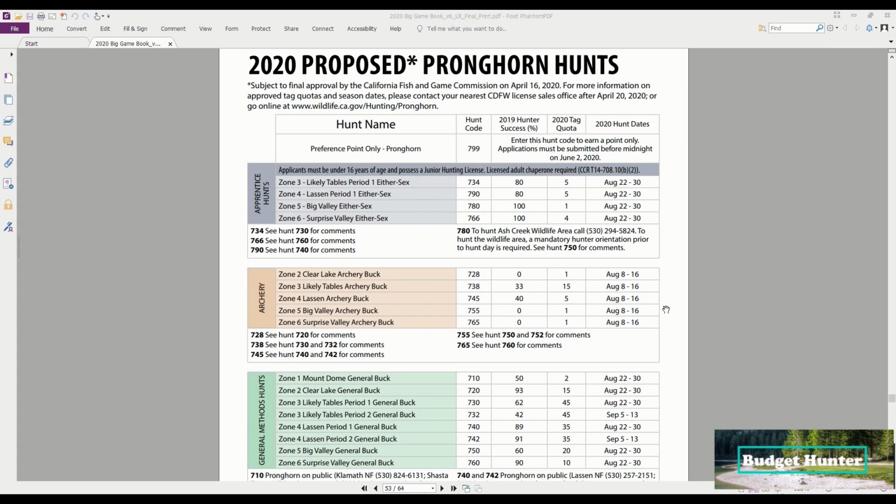The majority of the tags that are available are for the Likely Tables and Lassen area. You can see those have 45 per time period.